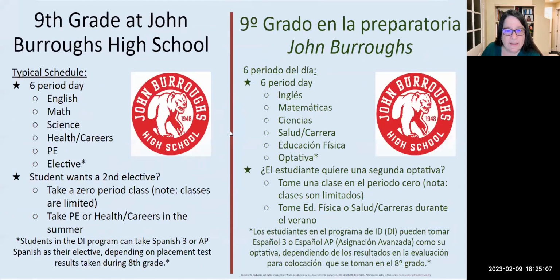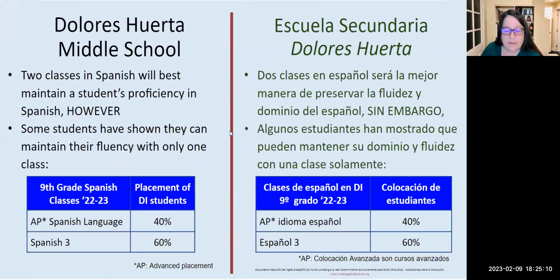Okay, we did these slides. We were almost at 9th grade, but there are still a few more things. It seems like dual immersion kids should have priority to have the Spanish language. Oh, you mean for 0 period? Yeah, but it's not just the DI kids whose elective is a language class. There are a whole bunch of English learners across the district who also have their elective chosen for them. It's called designated ELD. So is this something I'm passionate about? Yeah. Is this something I'm going to try and get changed?